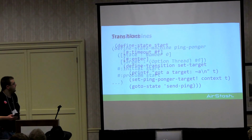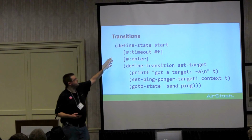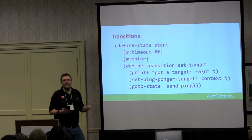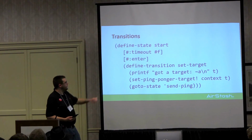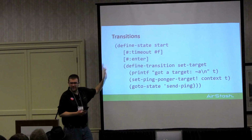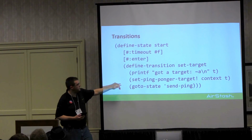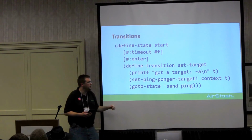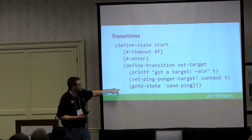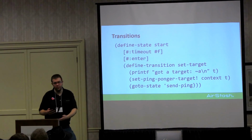So, now that we have a state machine, how do we get between states here? Well, here's a state. There's no timeout on this state. When we enter the state, we don't have really anything interesting to do, but we have a transition. When we get that message that says set target, I left a printf in there, but you set the target, which is associated with your context, that's your state machine, to the T out of the message you got in, and then you go to a new state. And in that state, you can do all sorts of wonderful things and transition between multiple different states.